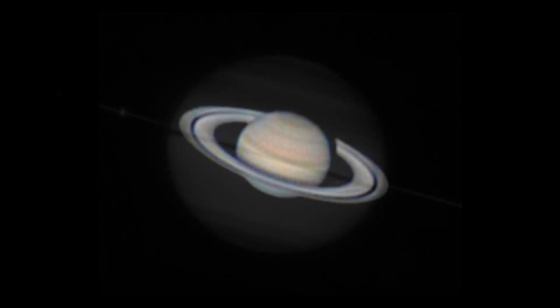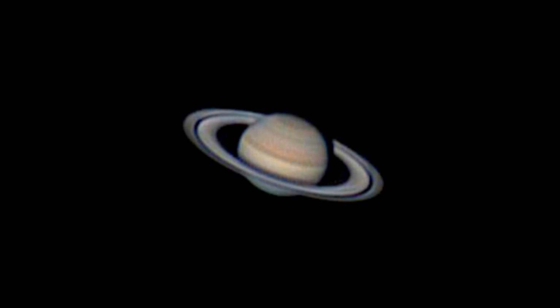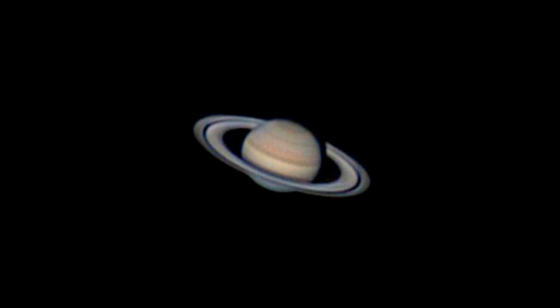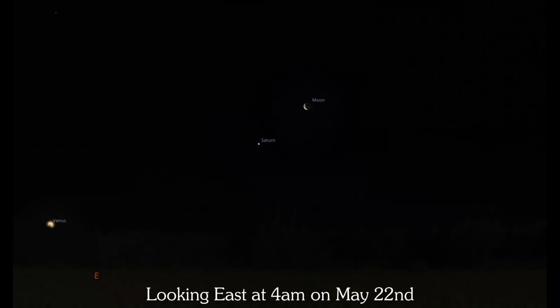By the end of May, Saturn rises at 2:26 a.m. and is slightly brighter at magnitude 1. Its size hasn't noticeably changed. On the morning of the 22nd, the 30% illuminated waning crescent moon joins the scene, appearing just over 4 degrees above and to the right of Saturn. This should be beautiful with the naked eye and binoculars.